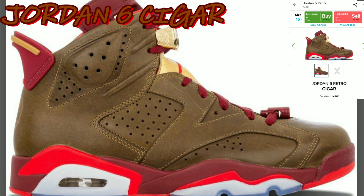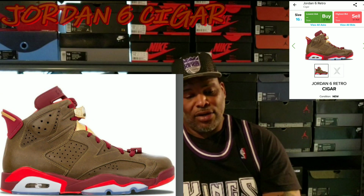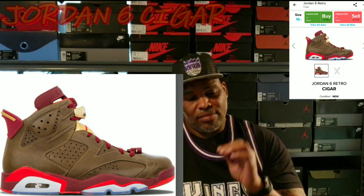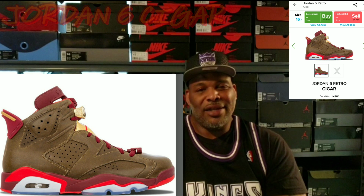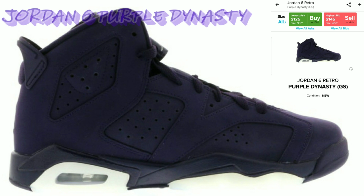You had that brown. I don't know if that's supposed to represent like the wrapping of a cigar. A little bit of gold hits on there. Small little bit of red. Clear sole on it. Dope kick. Wish I had these. The Purple 6 Dynasty. This was a GS colorway.